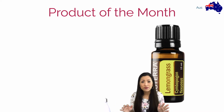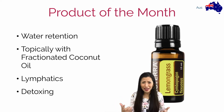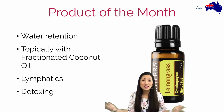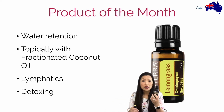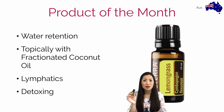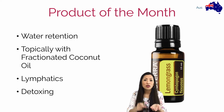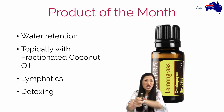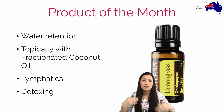It's fantastic for water retention too. If you tend to have water retention from medications, or if you're pregnant or whatever it is, you can apply it to the bottom of your feet or on your legs. Get your fractionated coconut oil out and mix it with lemongrass. There's an abundance of this. It's not that expensive, so you can use a lot. Mix it with the coconut oil, then massage it into your legs, elevate your legs, and help yourself drain.